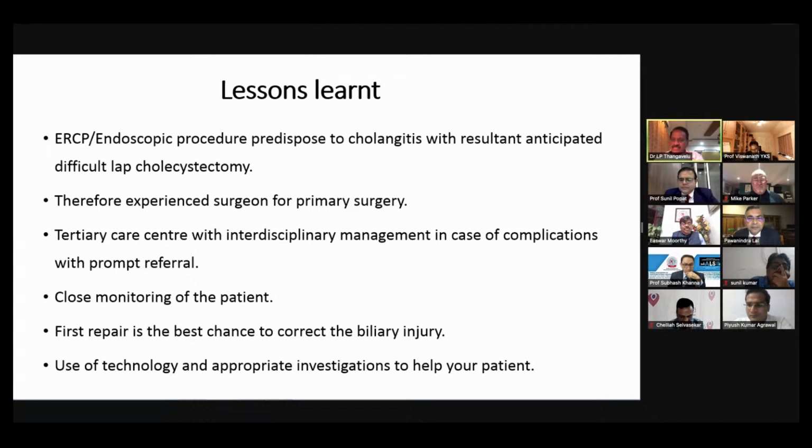Thank you, Dr. Thangavelu. Piyush is back, I think. So just conclude your presentation, Piyush. Yeah, so we need close monitoring of the patient, and first repair is always the best chance to correct the biliary injury, and we should use the technology and appropriate investigation to help our patient.